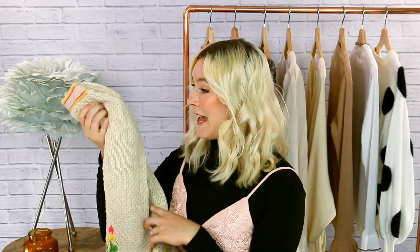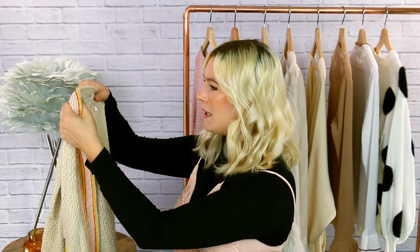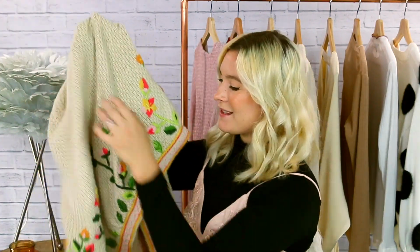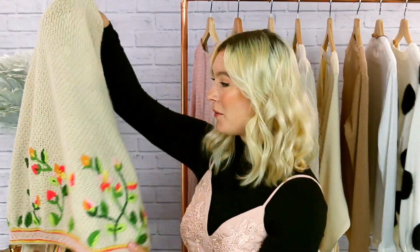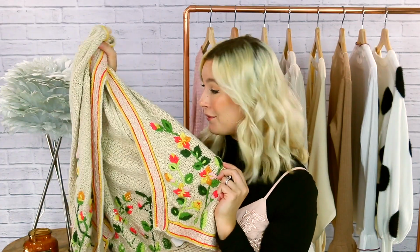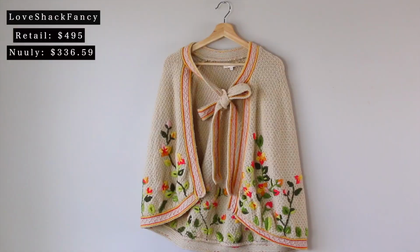This is a shawl. It's from Love Shack Fancy, but I did get the medium large. I definitely could have gotten away with a small, but it has embroidery all around, and this would be so cute for right now just because it's a little bit warm to throw on a heavy coat. So I thought it would be fun to have something like this. This was just too cute to pass up for the fall. So I'm gonna go ahead and show you a quick outfit idea using this.